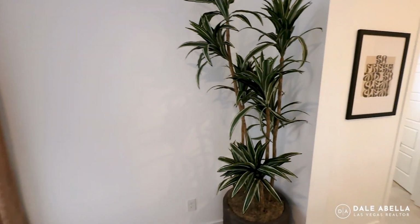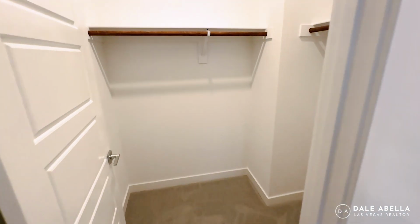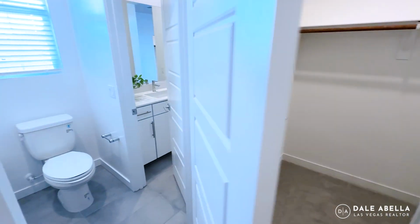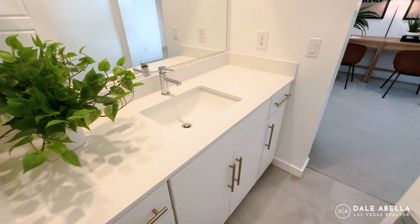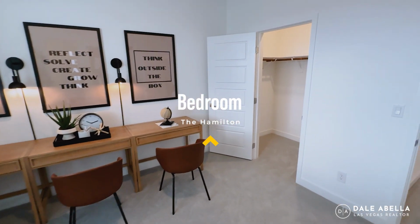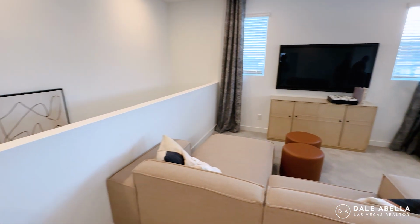So this is the bedroom right here. Now again, they have a Jack and Jill. So with the Jack and Jill, each bedroom is going to have its own sink and walk-in closet. But what's going to be shared is this right here: the toilet and the shower tub combo, the fiberglass. Okay, so this is going to be the sink, bedroom, and then you have the closet right here. Okay, so great size loft.